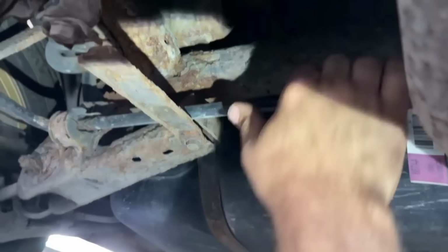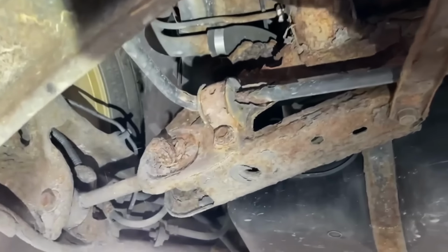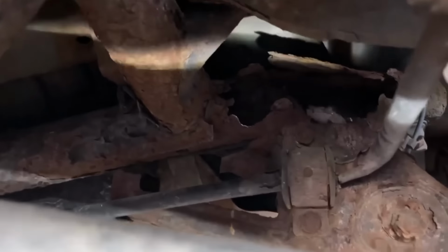And the technician said this customer only came in to get a new clutch slave cylinder installed. Once the customer was told of the rust damage, they ended up not doing any of the repairs and drove their vehicle away.